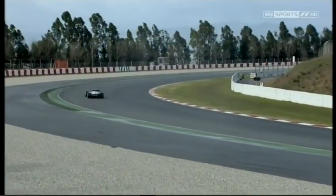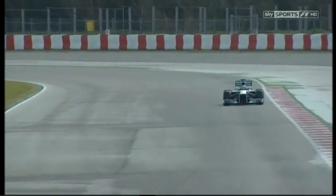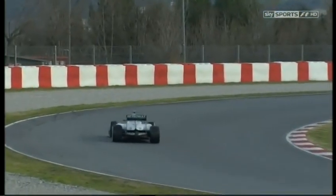They say that everyone brings their specs from Melbourne here, maybe some packages to arrive later in the weekend, but have you got an idea of roughly where you are in the field? I honestly don't, because everyone's just on different fuel loads. Sometimes we're on 100 kilos, sometimes 150, sometimes 110, sometimes 70, so you never know what other people are doing, and so we just have to really wait and see.